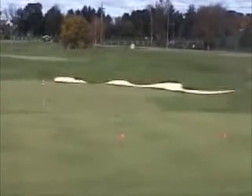It defines the green visually and also sets up the coupling areas in the back right. In front of the green is a false front with the approach a la Augusta National.